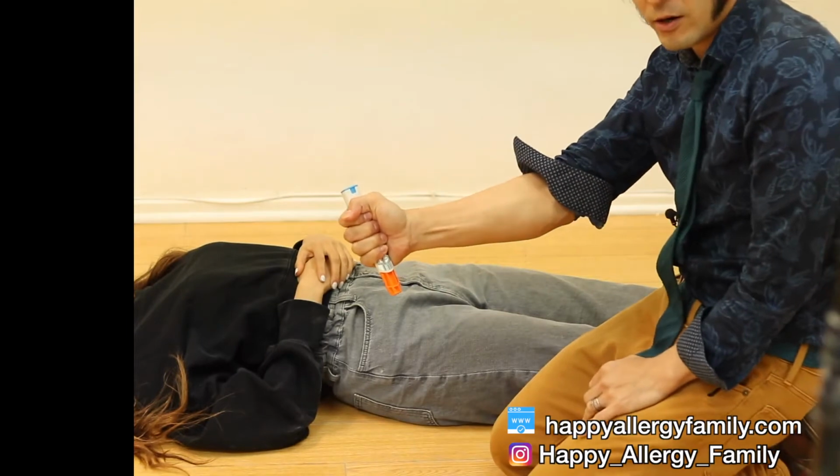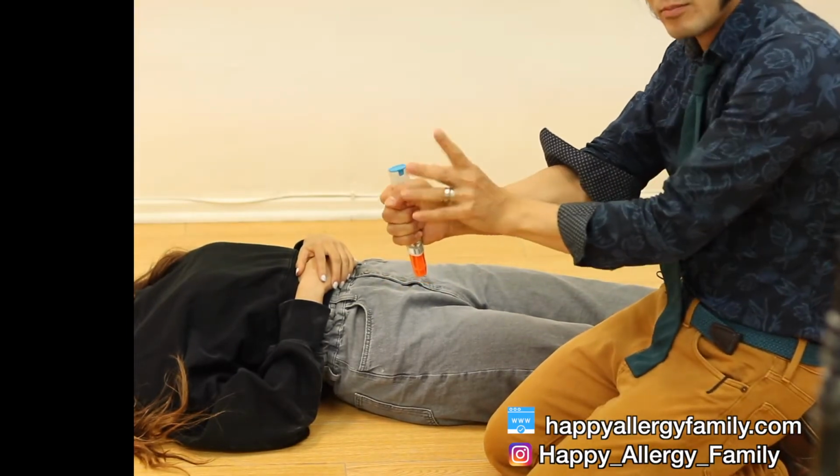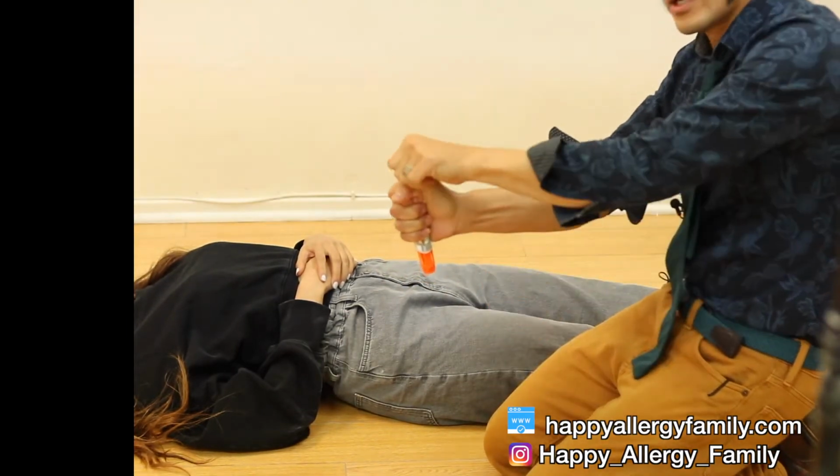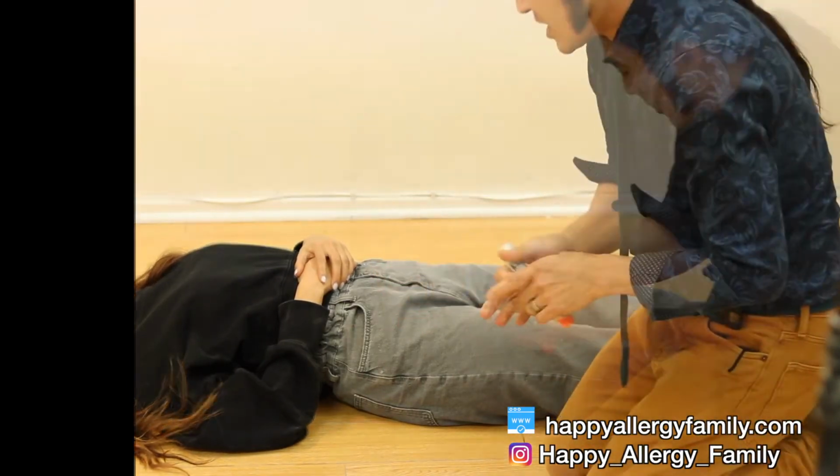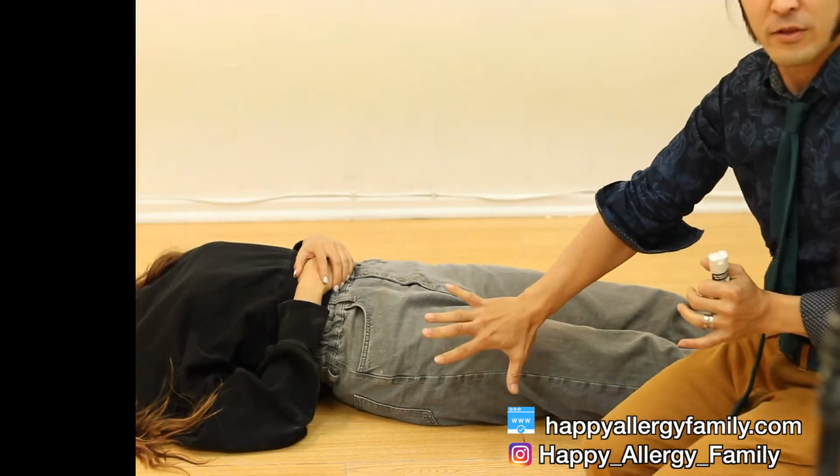So remember, grab it by the barrel, right? Take off that blue safety. Blue to the sky, orange to the thigh. So I'm going to remove that blue safety. Otherwise, no medicine's coming out. Once we have this, we're going to look to the outside of her thigh. Even through the clothing, it's going to be fine.